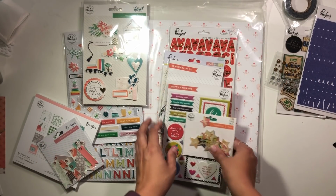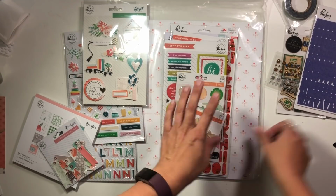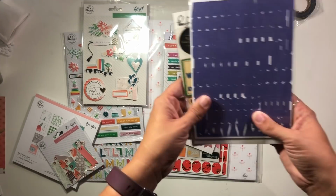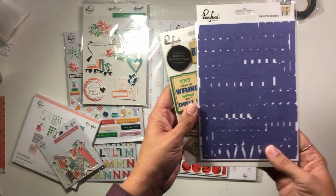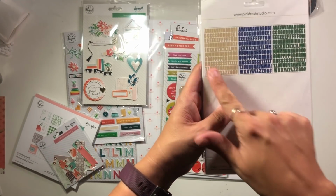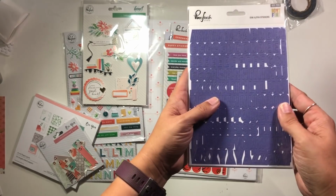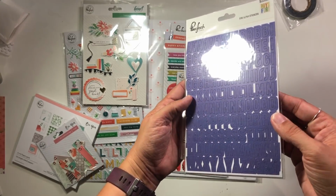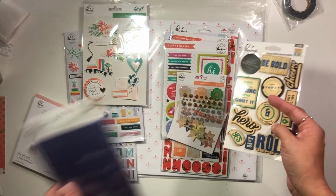Where's my stuff from the mix? There it is. Okay. So, from Boys Fort, I got the alphabet pack. There are 420 pieces in this, but it is basically 3 colors: tan, blue, and then green. And I can always use more alphas, especially little block alphas. So that's great. I love it.